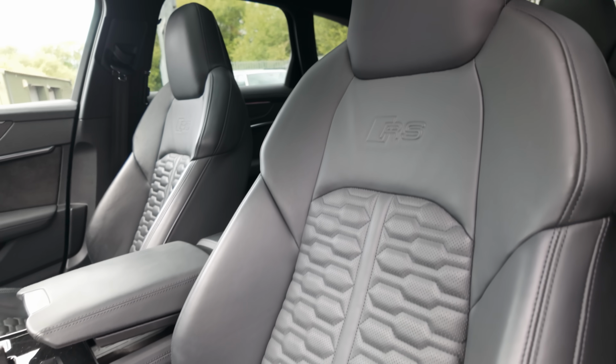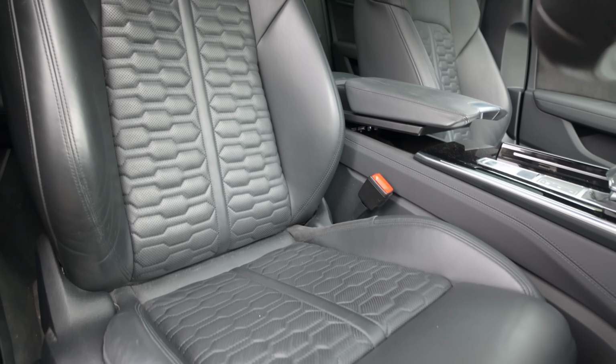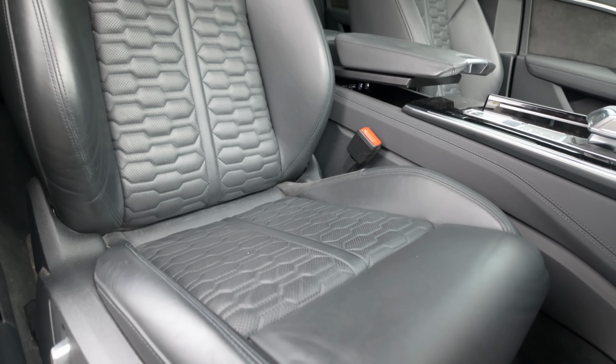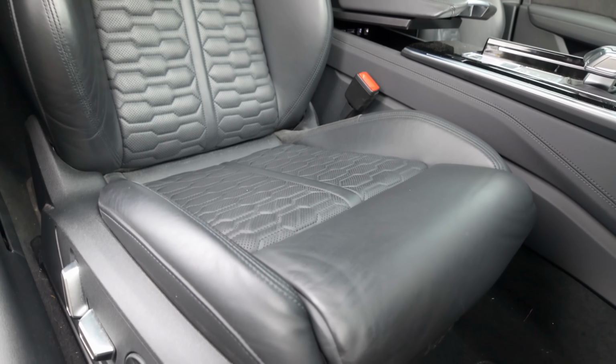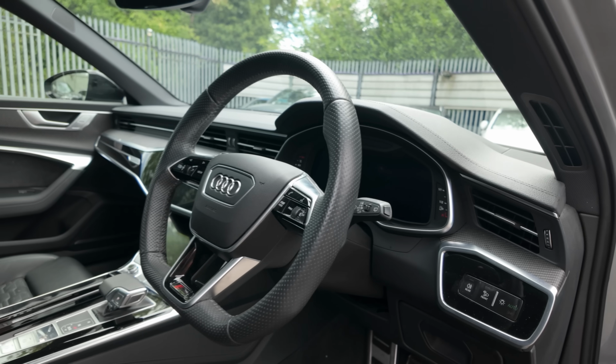Looking at the seats, it's only a 5-year-old car, so there's not going to be a huge amount of wear. But where you will find the most amount of wear is on the driver's bolster, especially the lower one down here. A couple of creases, nothing too bad. Bit shiny, but that can be cleaned fairly easily with some leather cleaner. Obviously the steering wheel is a little bit shiny as well, but again, that can be cleaned.